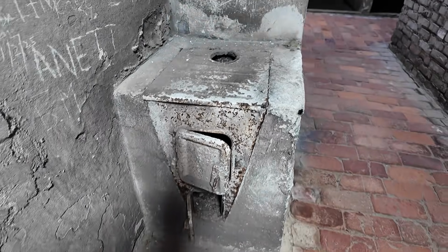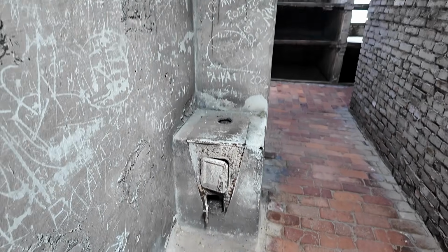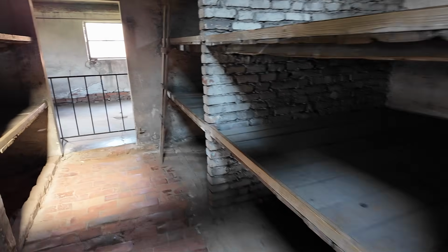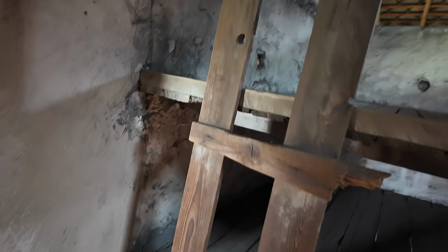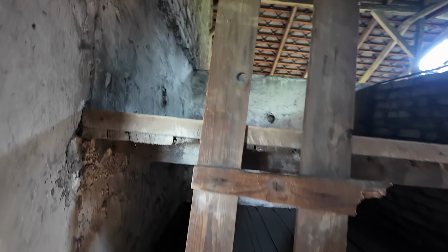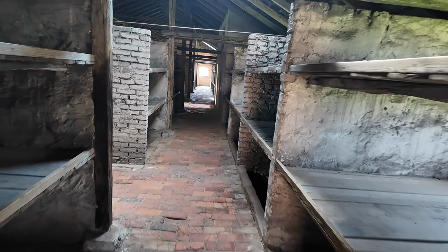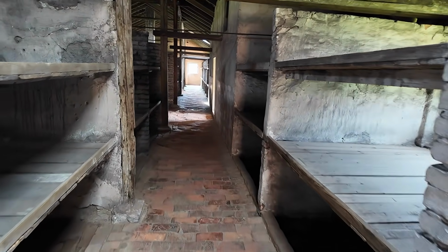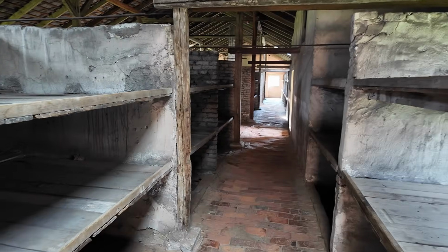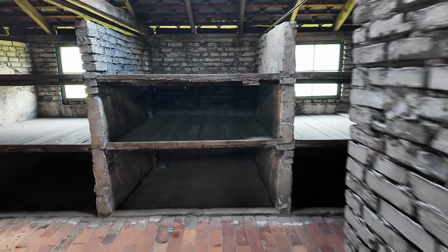I know people will complain that I touched it, but I just wanted to show it to you. And this is the original ladder. Still standing. I filmed that before, but this ladder is still here. That was a couple years ago. Look how many people are inside those beds. There were like 6 people crammed on each level. Look how long this place is. Look at this.